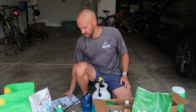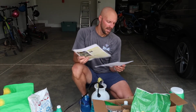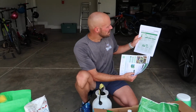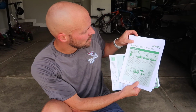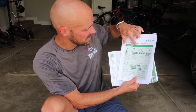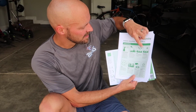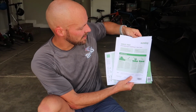They also give you instructions on mowing your yard. Make sure you mow it high. A burned yard isn't going to help you any. And then it goes through and tells you all of each of the things that you have in your box, gives you detailed instructions. Weed killing and control. That's where we're starting today. Spot treatments, spraying weeds, tells you when to apply it, 50 to 85 degrees. So basically it gives you instructions each time on here.